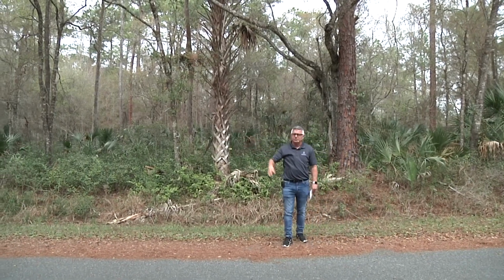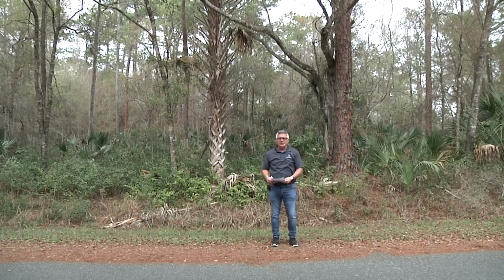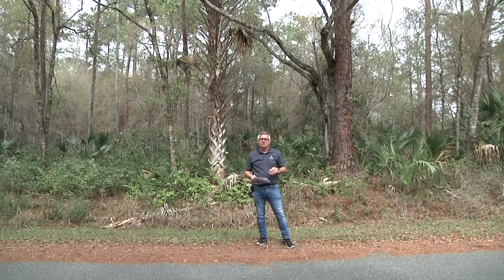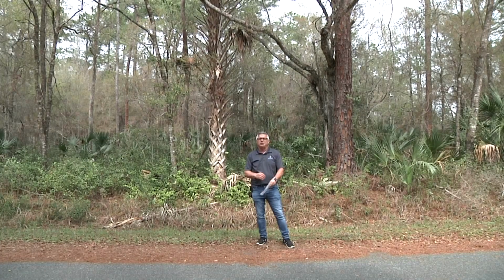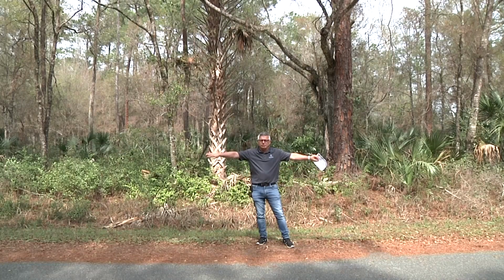You got power at the end of the street that way, power at the end of the street that way, and power directly right behind you on this property. Again, we're at Lot 14 West Cockscomb Drive here in beautiful Crystal River, Florida. It's going to be 1.31 of an acre, 160 foot across Cockscomb across the front.